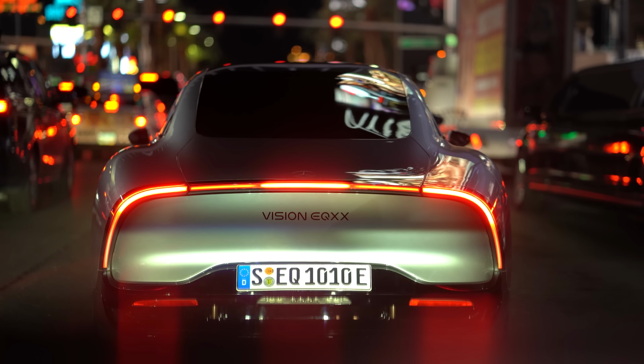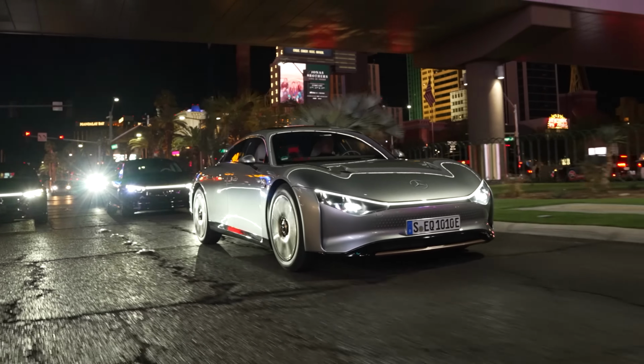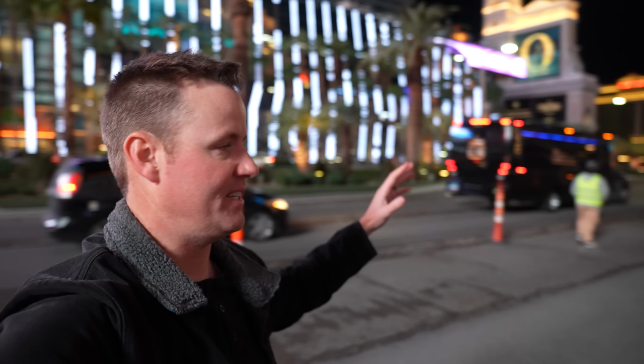It looks like a legit spaceship. The back window, solar all the way up. That's a fast car. Up to 745 miles. That's crazy. This is Las Vegas Boulevard in Las Vegas, Nevada.